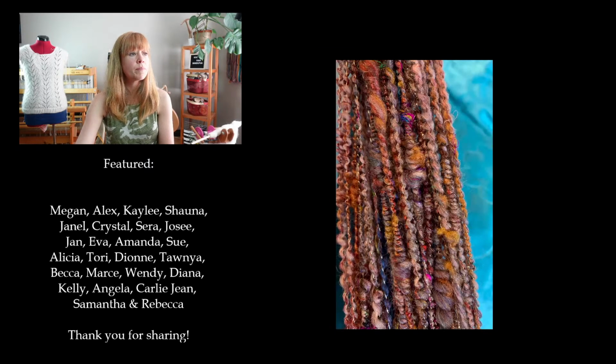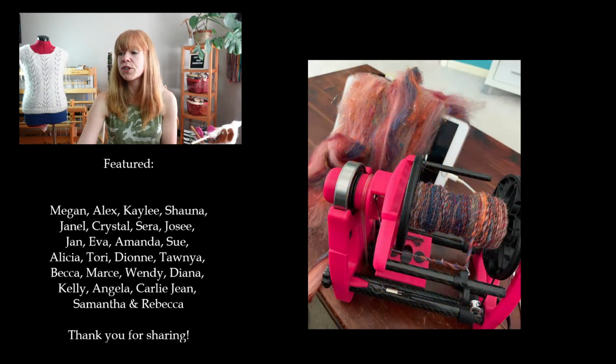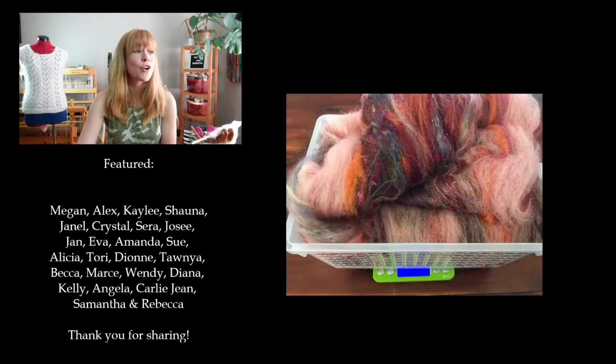This is from Dion. Beautiful yarn. I've neglected the rest day and have been busy spinning while my sweet, oh no, sorry, that was Tori. Here's my spin for today. I made a 2-ounce art bat from complementary wool colors, mulberry silk, silk noil, sari silk, gold angelina, and wine colored fire star. Isn't that gorgeous?